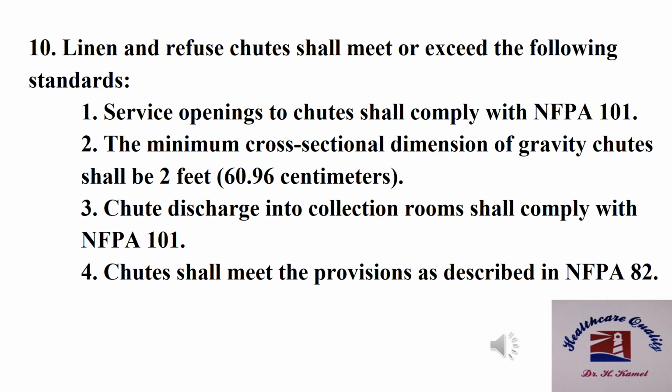Number 10, linen and refuse chutes shall meet or exceed the following standards. Service openings to chutes shall comply with NFPA 101. The minimum cross-sectional dimension of gravity chutes shall be 61 centimeters. Chute discharge into collection rooms shall comply with NFPA 101. Chutes shall meet the provisions as described in NFPA 82.